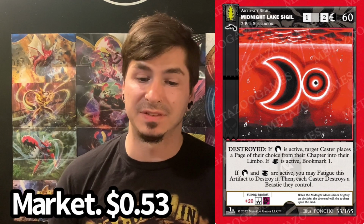All right, Midnight Lake Sigil. That one looked pretty good. And these are all actually fairly usable cards. They're really good. I'm no professional deck builder or anything, so don't quote me on that, but I think these cards are definitely usable. It's at a market of 53 cents. No 10 sold, with a pop of 2.